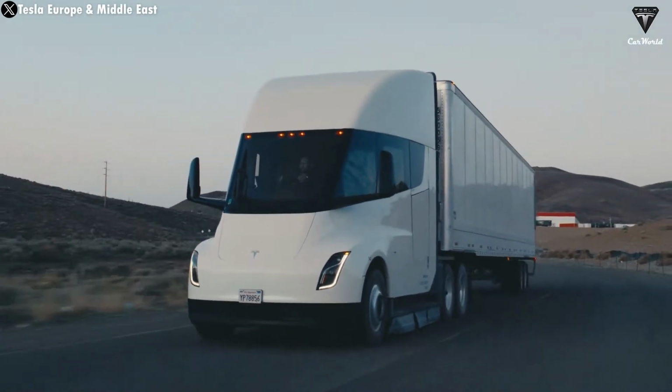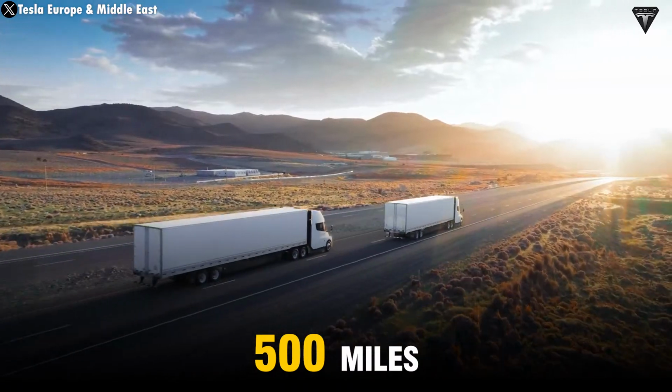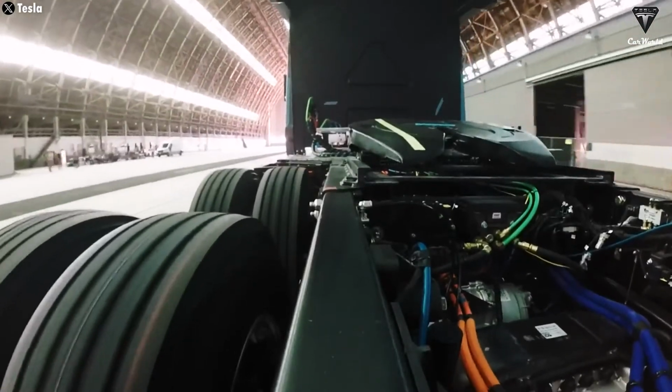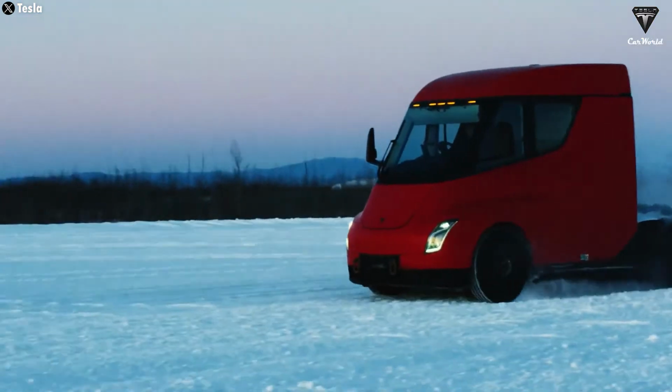The Semi's range of up to 500 miles on a full charge already puts it far ahead of its competitors. This doesn't even account for the superior performance metrics in other areas. That's why it's no surprise that the Tesla Semi is currently considered the best electric truck on the market.